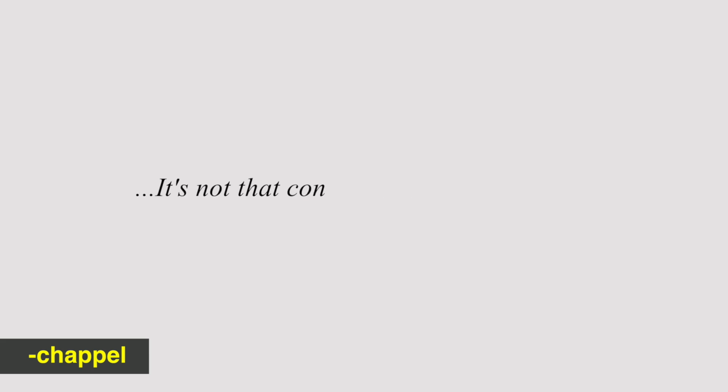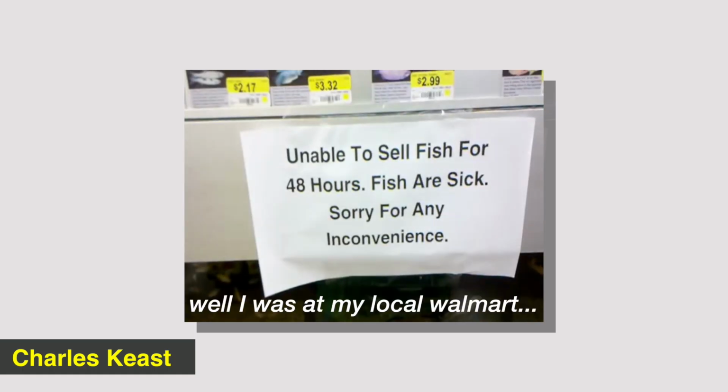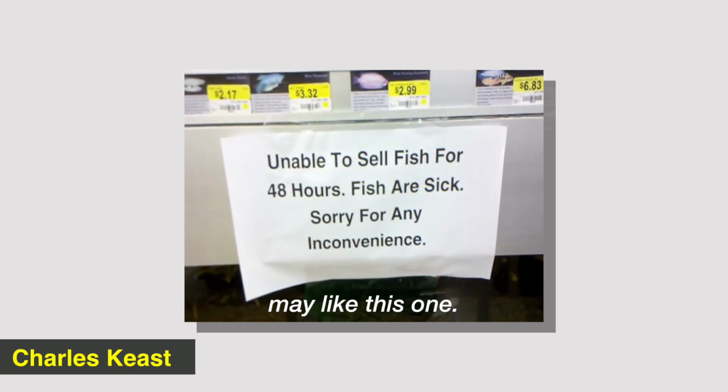It's not that consumers don't want fish, it's just, in my opinion, consumers don't want to buy fish there, and it's in large part because they don't look particularly healthy. So what exactly were they doing wrong? Well, I was at my local Walmart, and I think PETA may like this one.